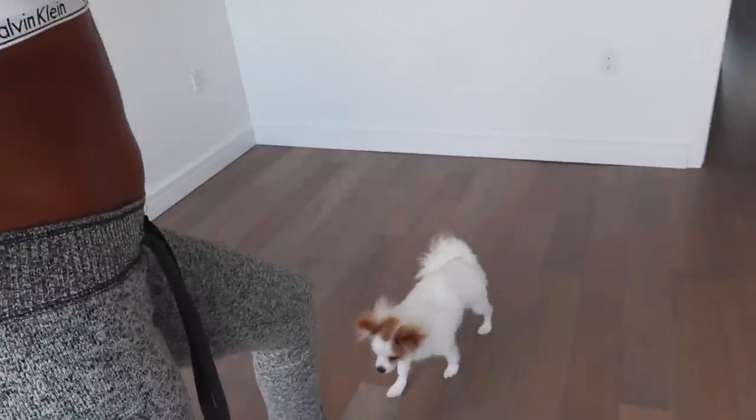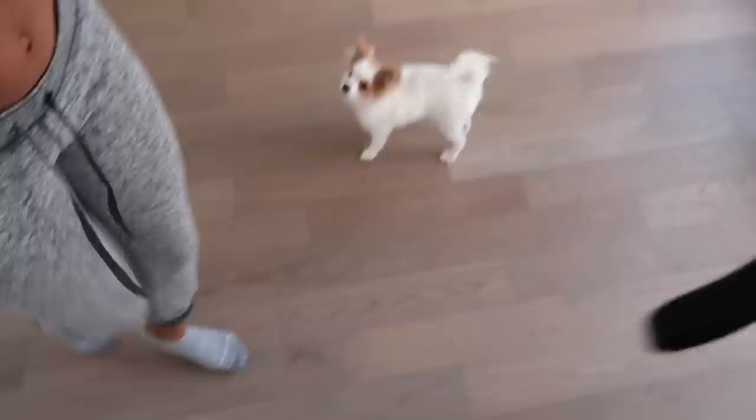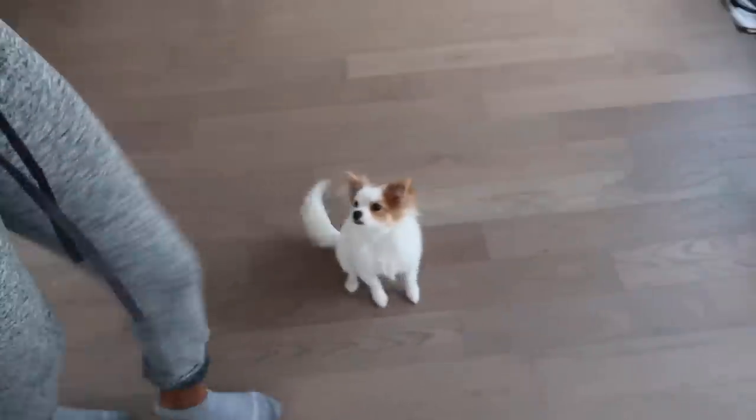The room sounds empty because I cleared it out. It's time for the closet to come in. Harlem, we're getting a closet in here. A closet, a closet in here.